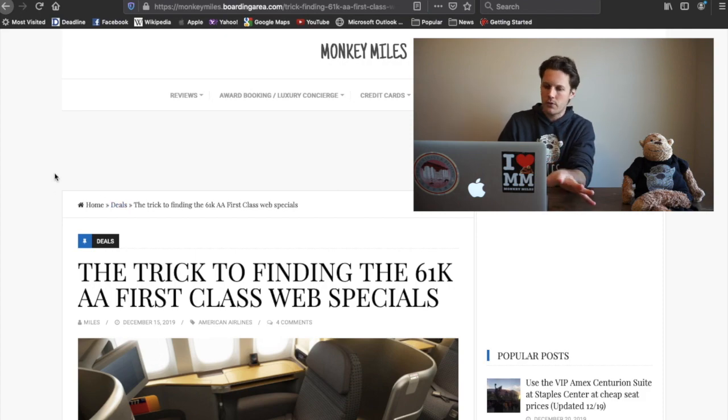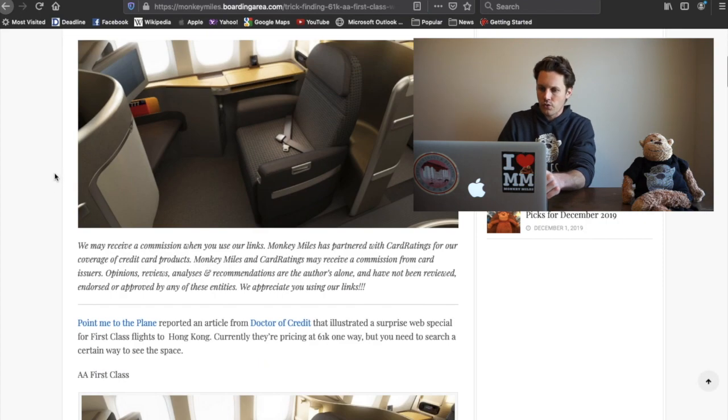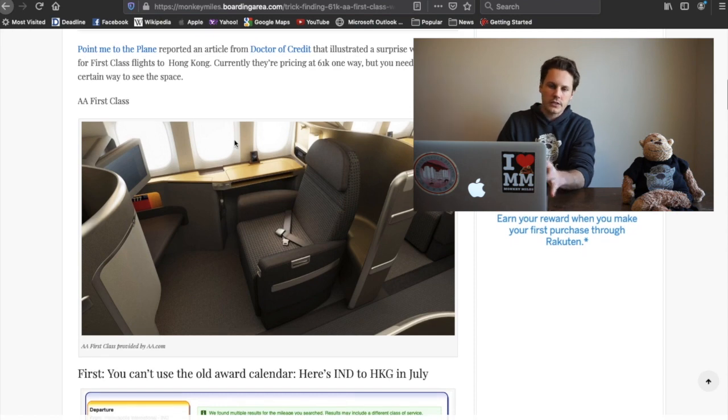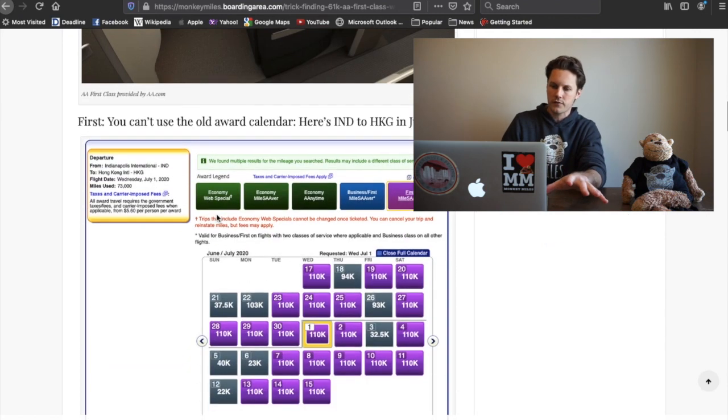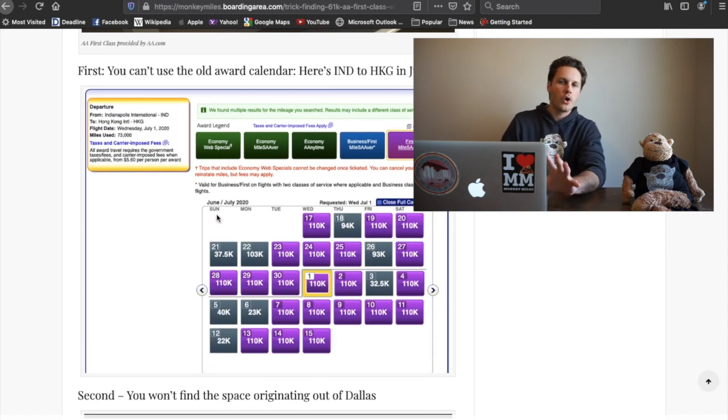So let's click on over to the trick to finding the 61K. This is going to show a similar way of searching. Scroll down here, and we can see that this was highlighted by Doctor of Credit and Point Me to the Plane. They found this, at least I found it through them. This is the first class. I've never flown it, actually. I've seen it multiple times, but I haven't actually experienced their first class. So you can't use the old search function. I'm going to show you how to do that a little bit later in this.